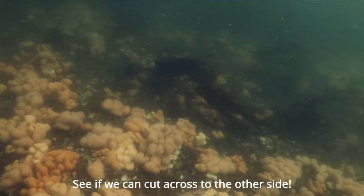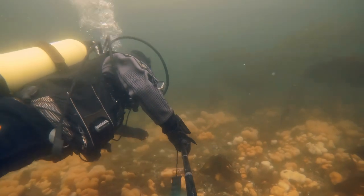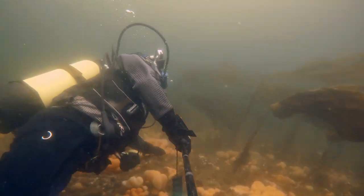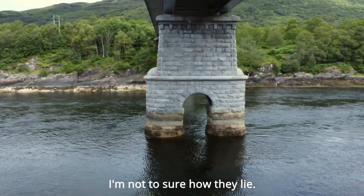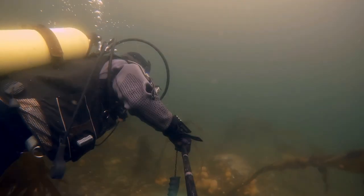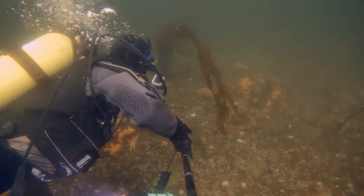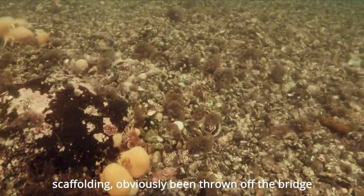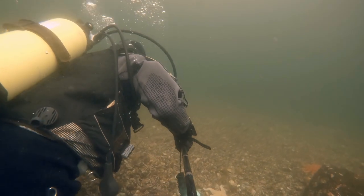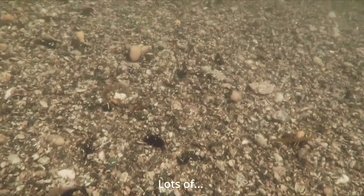See if we can get across the other side. Another pillar. I'm not too sure how they lie. So the detritus, scaffolding, helps to be thrown off the bridge. Lots of clabby doos.